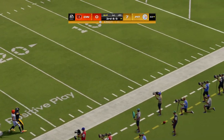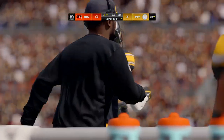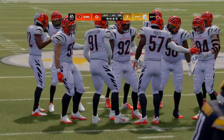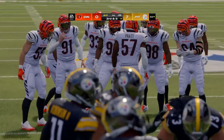And that will be incomplete. Tried to dial up the long one way out there, but it'll be third down. They decided the opportunity was there and launched a deep ball, but he was unable to get away from the defender, couldn't create space, couldn't uncover at the end of the route, and that one winds up incomplete.